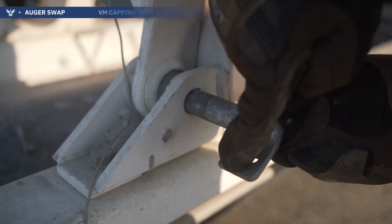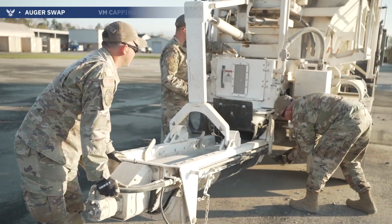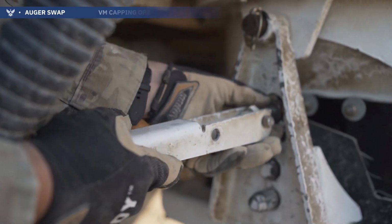Insert link pins connecting boom to auger. Placing slight down force at the end of the auger, raise auger to horizontal position. Install rapid release ears, cam levers, and pins.